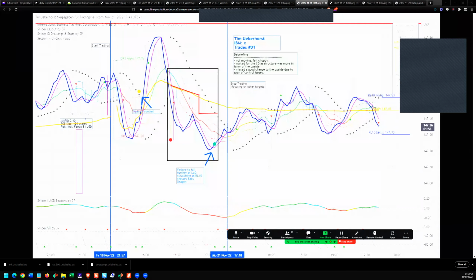When you look at the scale, that's 10 cents in those chunks. That makes this not as volatile as it looks. So I don't think IBM is as tradable intraday as some of our other smaller cap movers.